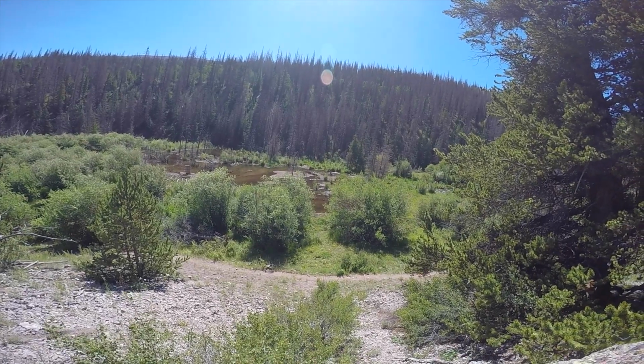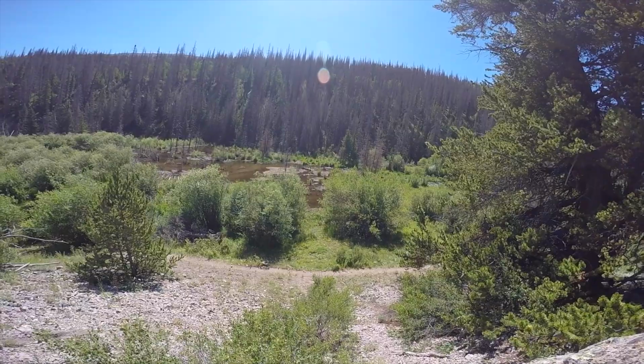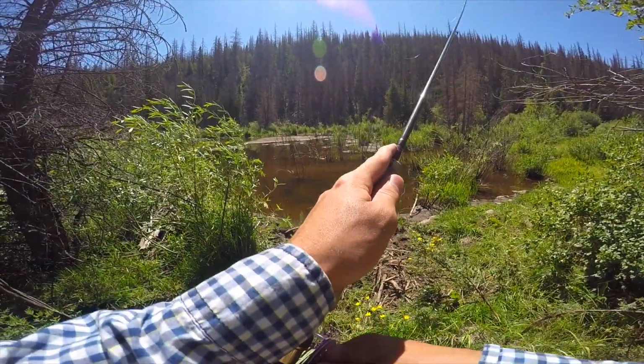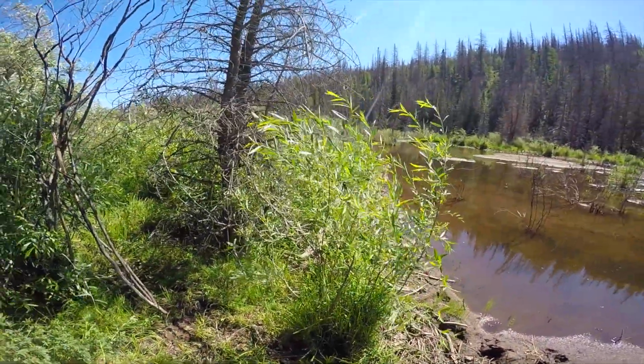I moved up the stream a little bit and got a better vantage point. I could see this big beaver pond. I couldn't fish the bottom of it as the willows were too thick. So I made my way over to the side of this pool, and I caught a really, really nice pine tree. You can see it's about a 12-footer, probably my best tree of the day.